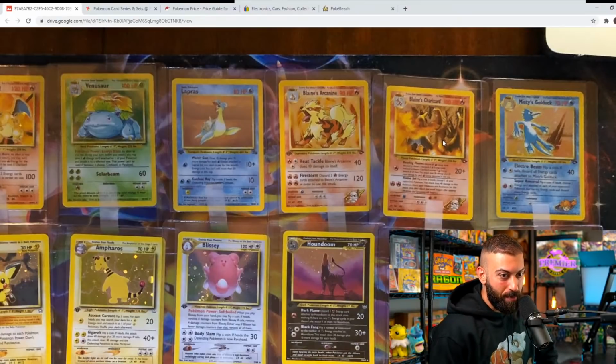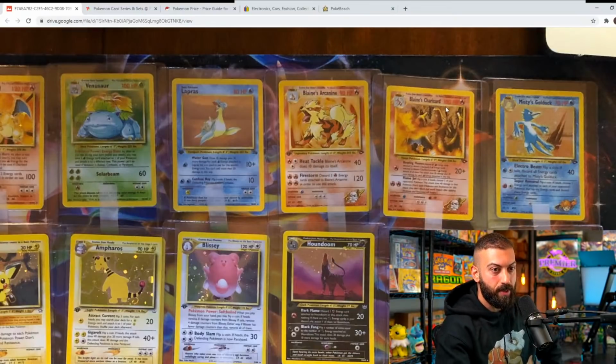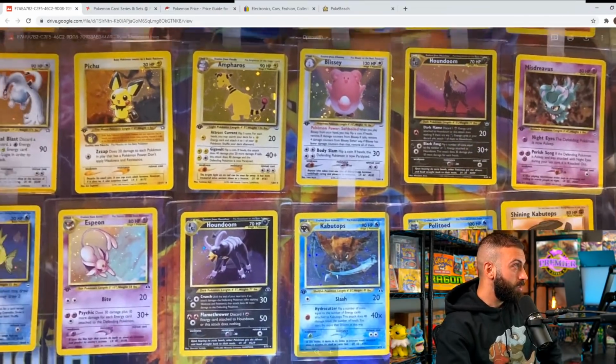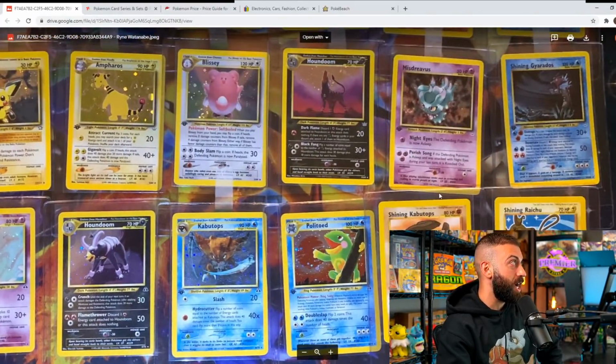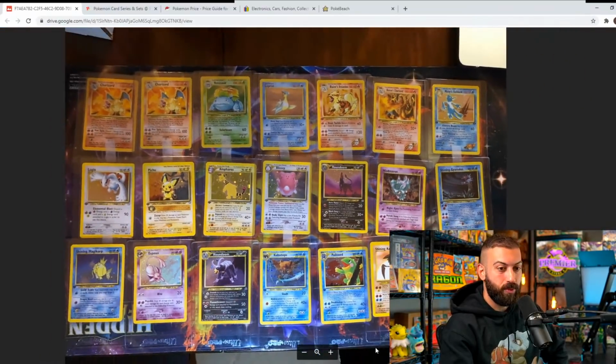What's going on in the chat? We got Marshall, Jonathan, Pika's Price. We got Jay. Got a lot of people here hanging out in the Poke Cave. So, this is cool. Mischievous, Blissey, all these cards here. That's sick. Espeon, Shining Magikarp. I mean, this is a lot of Shinings here, too. Shining Kabutops, Shining Raichu. This is a really cool pickup here.